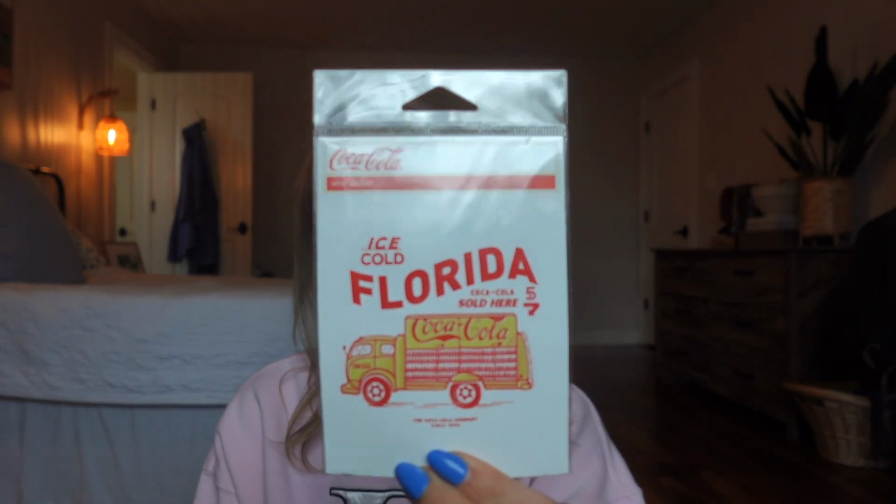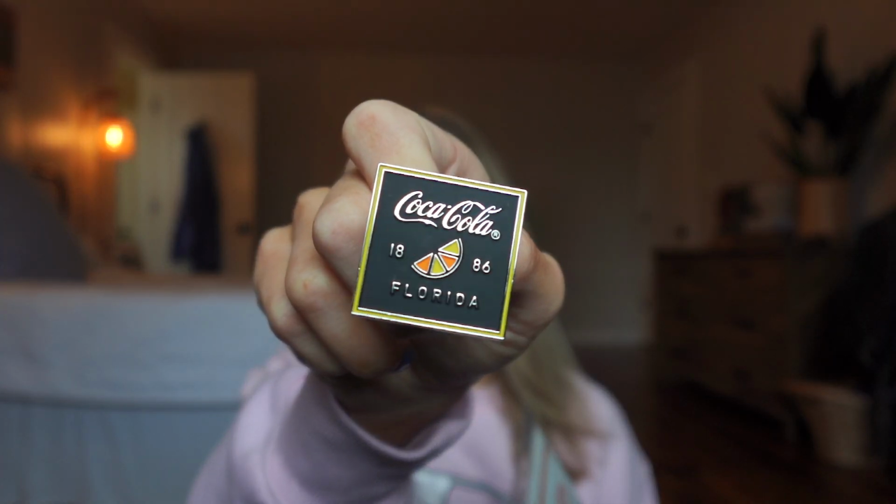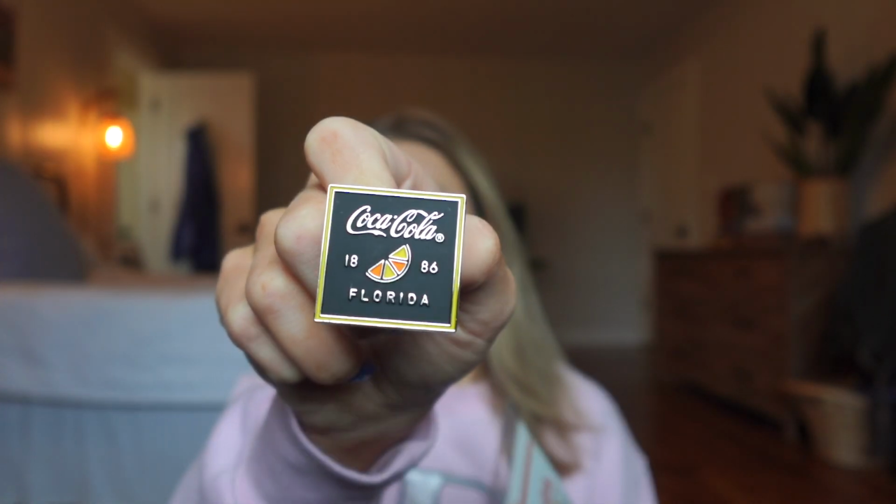And then two more small things from the Coca-Cola store, which is this sticker. Dayton has a case that he travels with for work, and it's covered in different stickers from different places we've been, so he got this. And then also this pin, which is actually really nice. So he had this on his backpack for our trip.